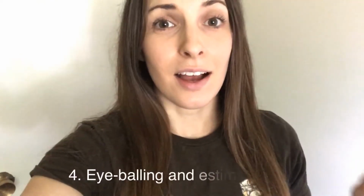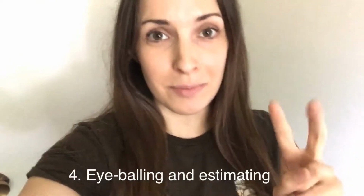Reason number 4, and it kind of ties into reason number 3, but it's eyeballing it or estimating it. So we know already that people are horrible at estimating their calories. And if you're just eyeballing half a cup or eyeballing a tablespoon, and you're not used to it and you haven't been doing this for a while, see how quickly there can be a difference, especially with that tablespoon measurement.